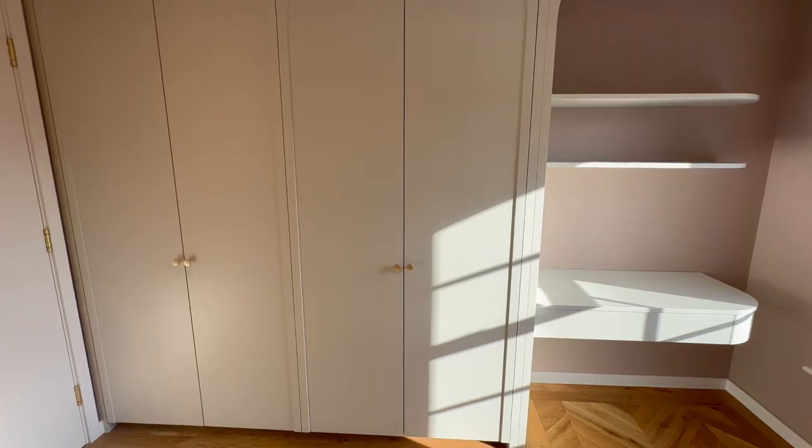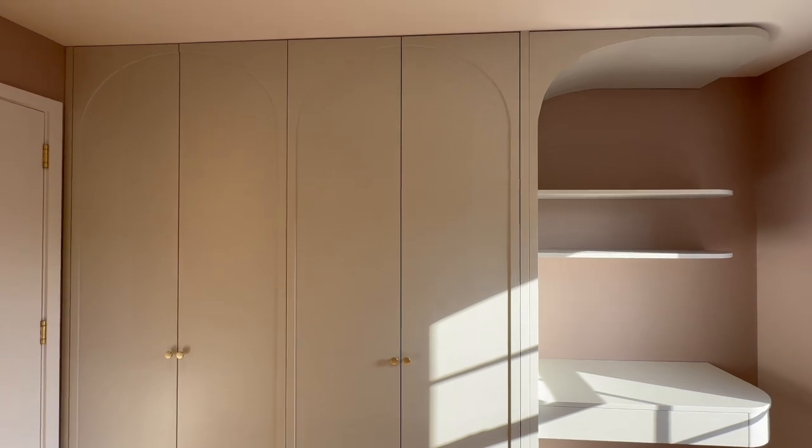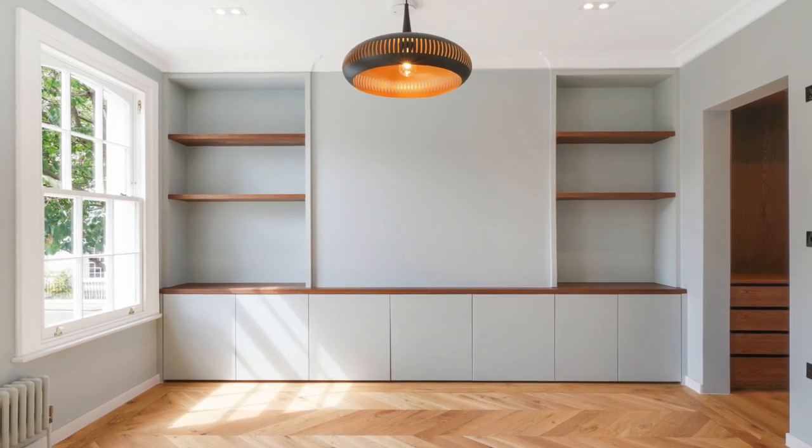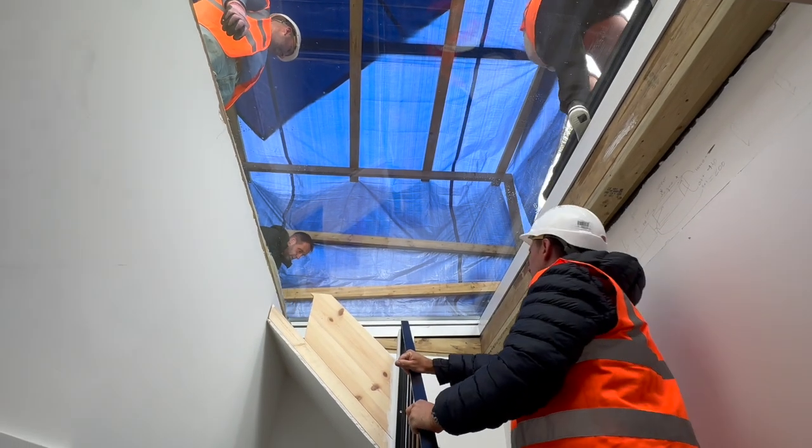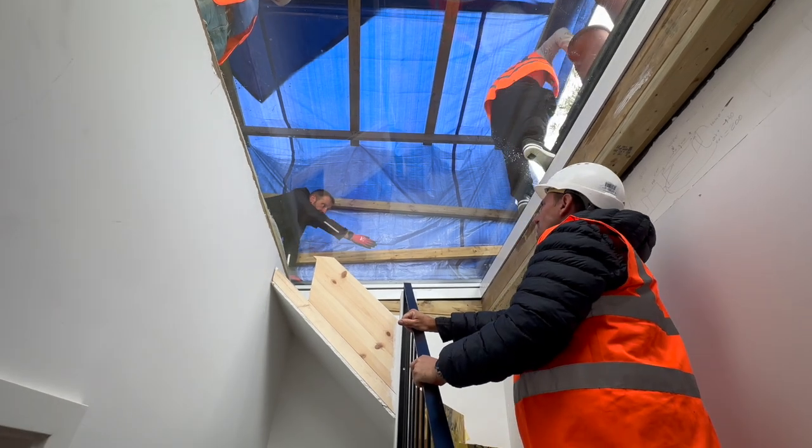We've got 2 bedrooms, one here with this curved feature on the wardrobes. Downstairs we've got a master bedroom with a walk-in wardrobe. But let's start off with the roof terrace and work our way down. A unique feature to access the roof terrace is this James Bond roof.